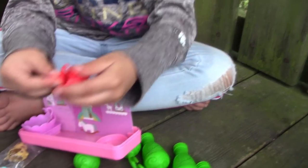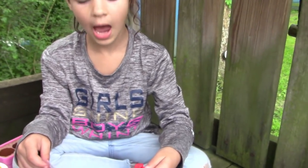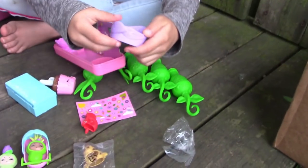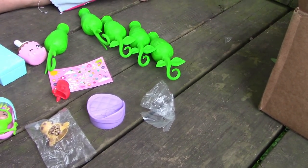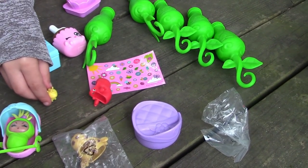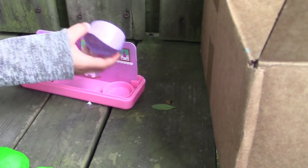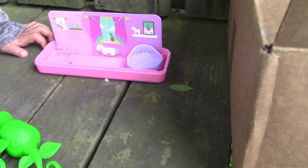It's a crab. Wait, where's my other one? So I got 2 giraffes and 1 crab. Wow, that's really cool. I like that. It's the same. I got a unicorn. That's a yellow unicorn. And I got stickers too. I like to put those inside the treasure chest.